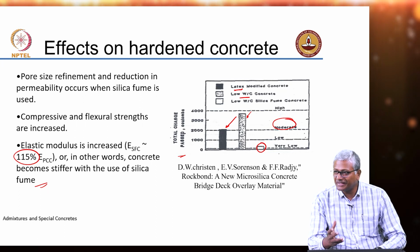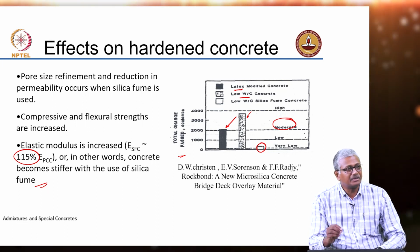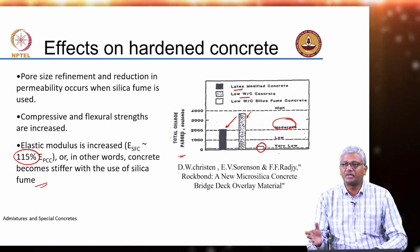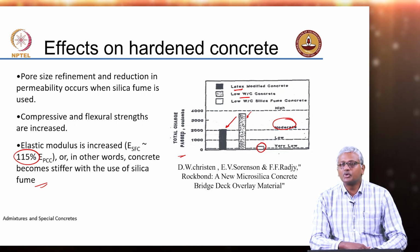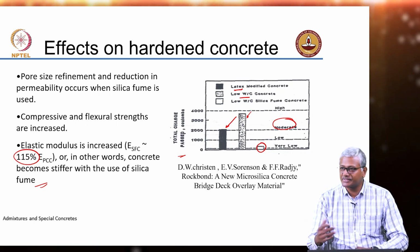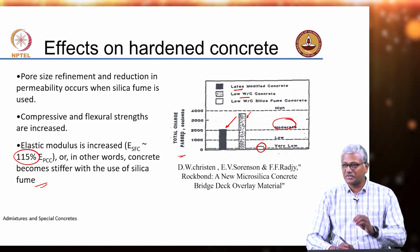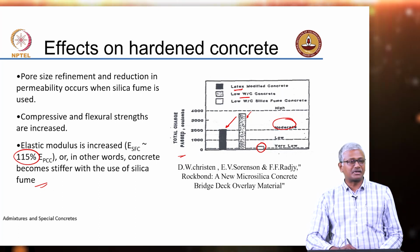It needn't mean that you are producing durability in all possible ways, but the performance of this durability test with silica fume was so much superior to any other concrete that there was a promotion of the test method by the company manufacturing silica fume, and eventually obviously promotion of silica fume because of the usage of this test method on a worldwide basis. So, this test method got highly popularized thanks to the manufacturers of silica fume.